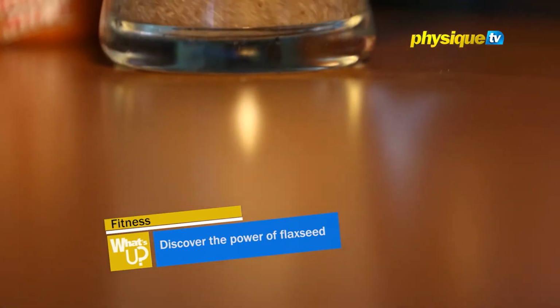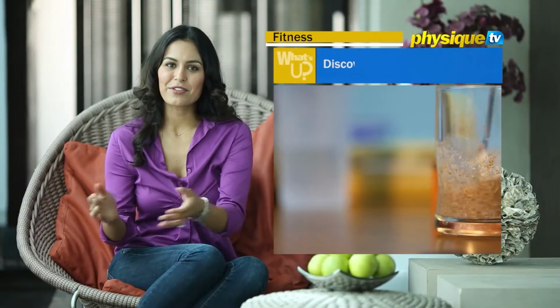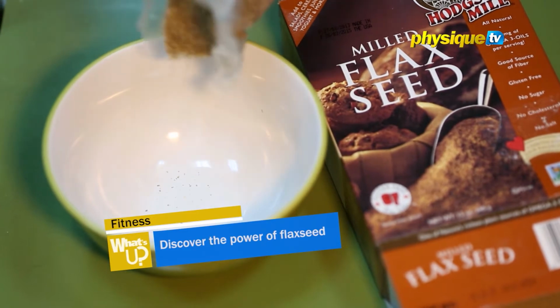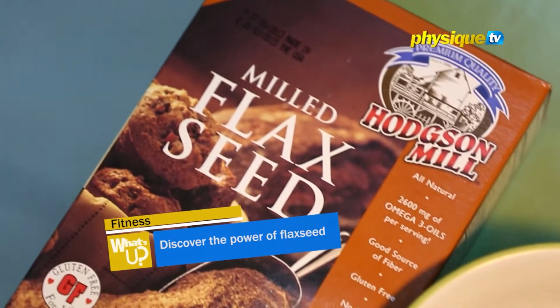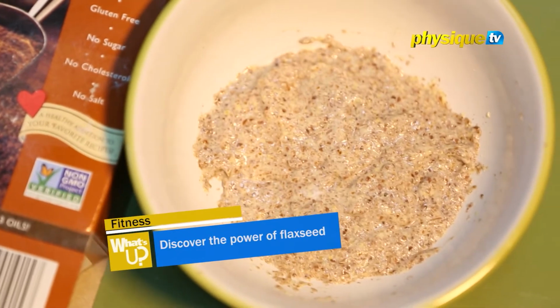Now, centuries later, new research is backing up this claim. There's some evidence that it may help reduce the risk of cancer, heart disease, stroke, and diabetes. Studies indicate that adding flaxseed to your diet can reduce the development of heart disease by 46%. It helps keep red blood cells from clumping together and forming clots that can block arteries.